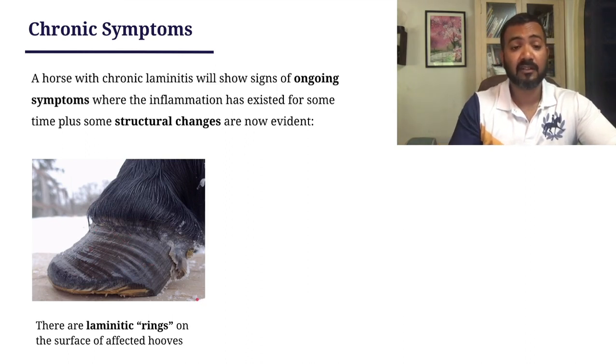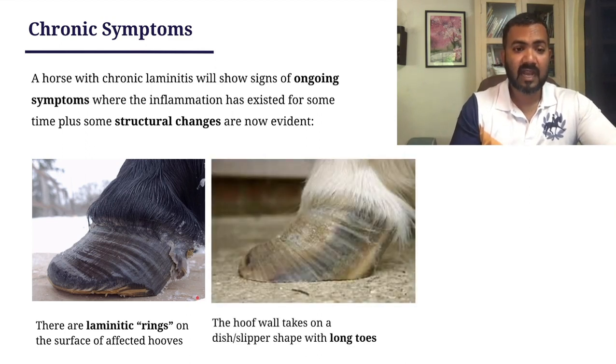They'll tell you that this horse has had some sort of a hoof or a laminitis problem in the past. If you're looking at purchasing a horse with something like this on his hooves, you might want to think again, because that would indicate that the horse has had some sort of a problem with his feet in the past. And of course, as the disease progresses, the hoof will keep changing, and you'll see this long toe. We call it the slipper shape hoof. And this is another indication of a long-standing laminitis problem.